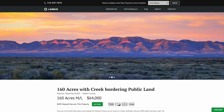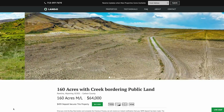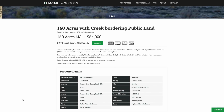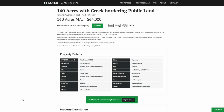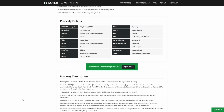This property is priced at just $400 an acre, which is only $64,000 for the 160 acre parcel. All the property details are listed here on our website. The property taxes for the entire 160 acre parcel are only $209 a year. There are no covenants, restrictions, there's no HOA, there's no HOA fees, there's no time limit to build.